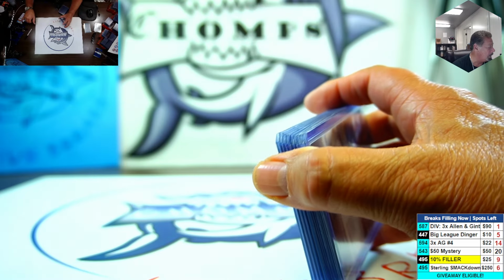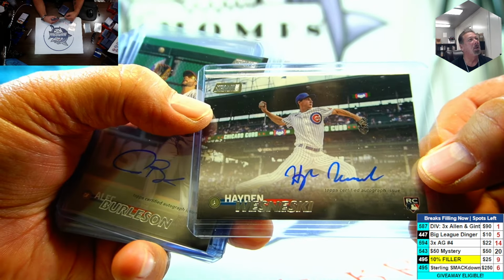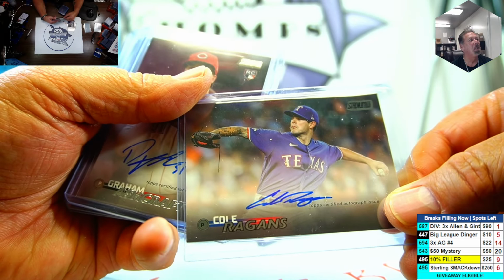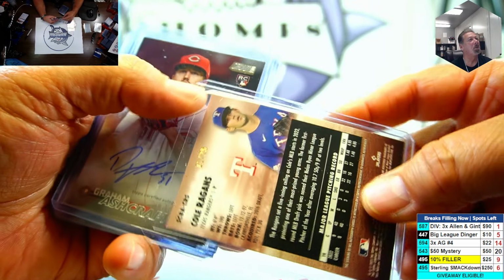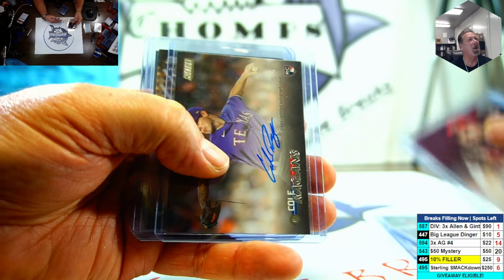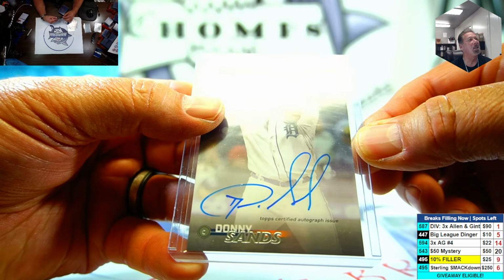Do we want to get that? Do we want to hit it? It's three boxes of A&G. Nestor Cortes, Hayden Wesneski, Alec Burleson, Ryan Nelson, Cole Ragans. Now that has numbers on it because that's black, so that is to 25. 11 of 25. Graham Ashcraft. Cole Ragans base. Yusniel Diaz and Donny Sands.